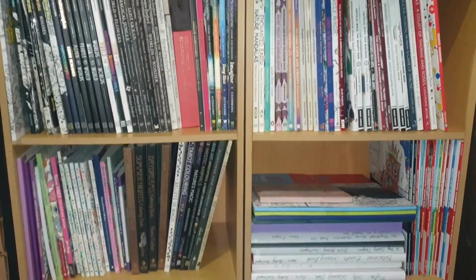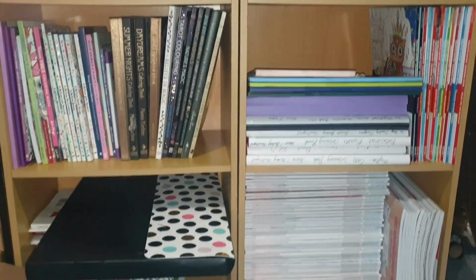I'm based in Aotearoa, New Zealand, and I have a lot of colouring books. Yeah, so we've got quite a bit of a collection to go through.